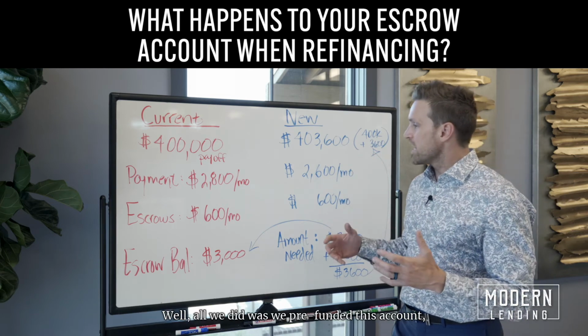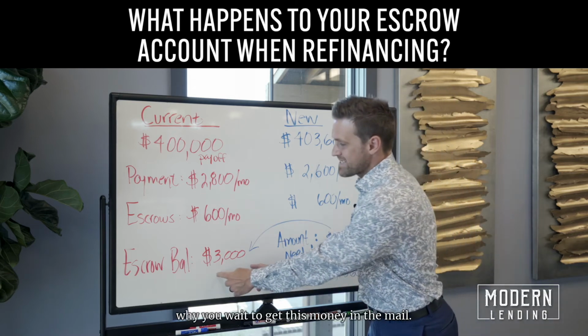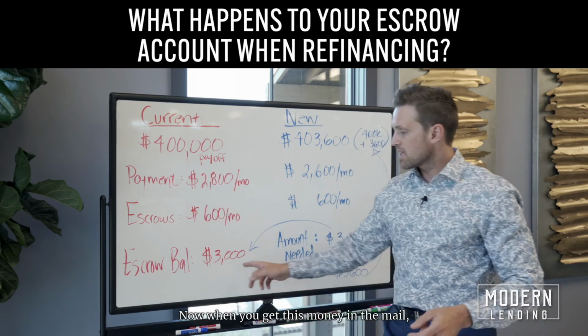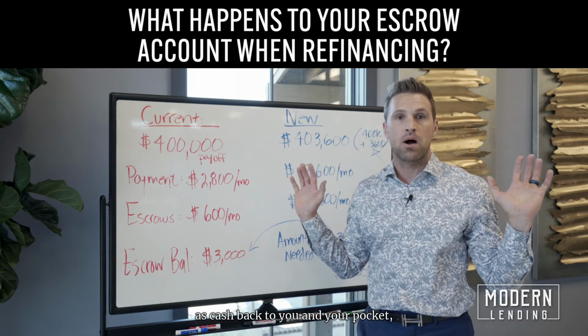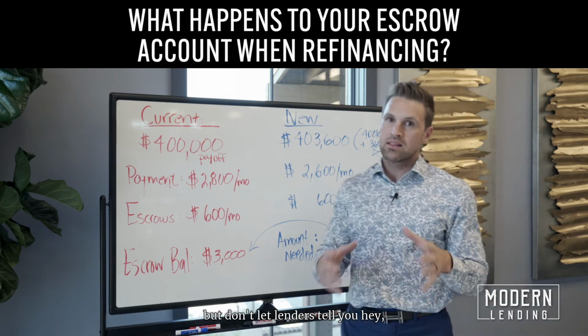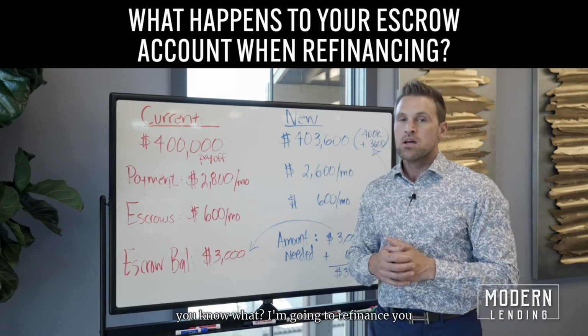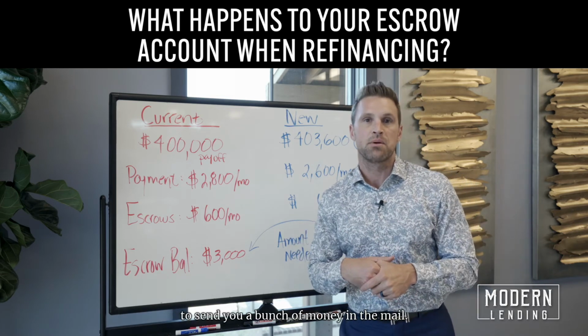So when you're comparing your loan amounts, you're thinking, whoa, why did my loan amount go up so much? Well, all we did was pre-fund this account while you wait to get this money in the mail. Now, when you get this money in the mail, you can keep it if you want. Keep it as cash back in your pocket. It's a nice little way to get a couple thousand dollars. But don't let lenders tell you, hey, I'm going to refinance you, and as part of this really cool thing, your other lender's going to send you a bunch of money in the mail.